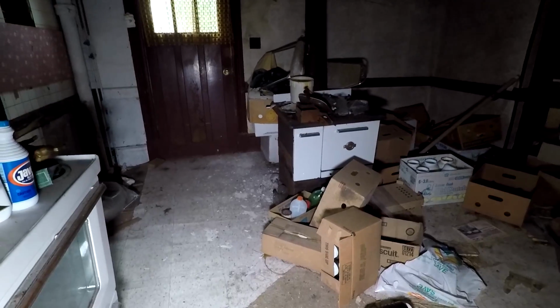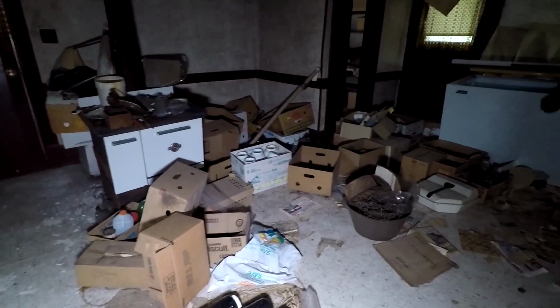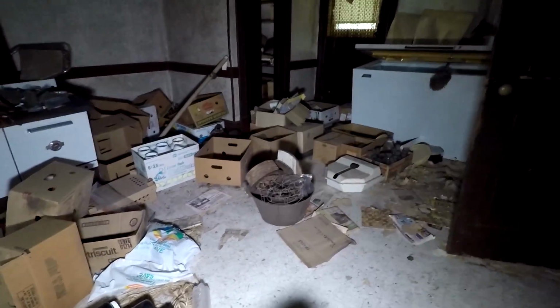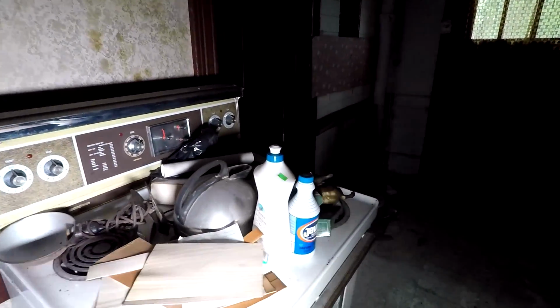So here's the kitchen. Now I don't know if you guys can notice, but it's all sloping towards underneath that big wood stove. So I've got to be very careful when I navigate through here, because I can get through to this other room over here. Look at this old stove.